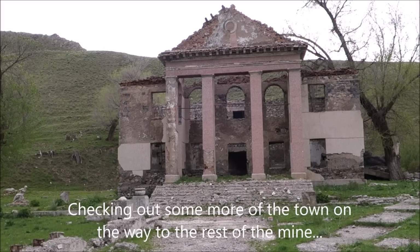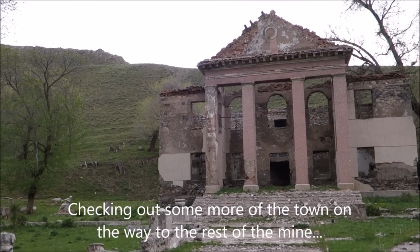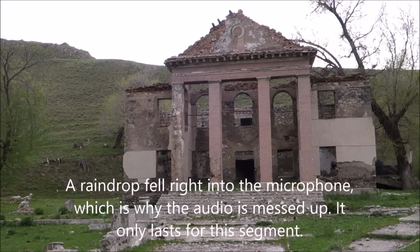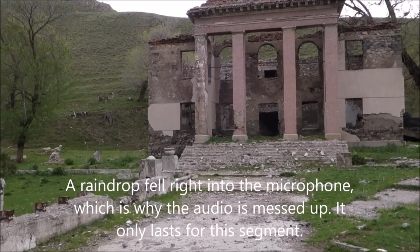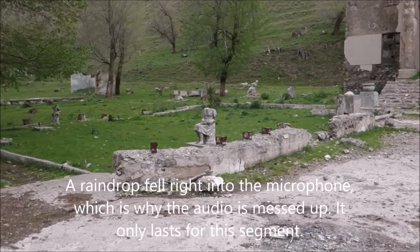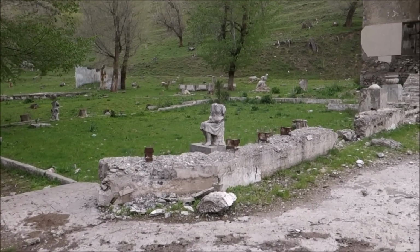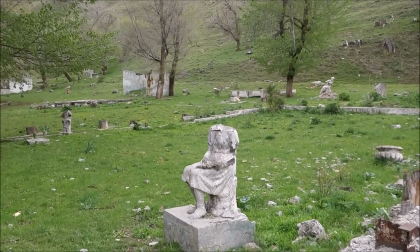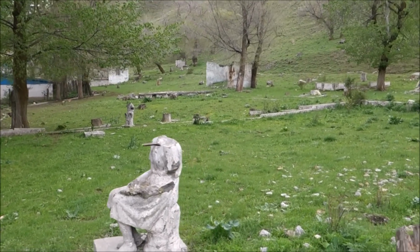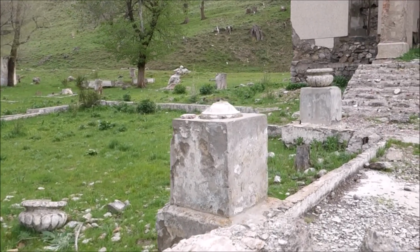Looking down at the ruins of the town, and there's some interesting building here. Wherever this was, it wasn't a church or a cathedral, even though it looks like one, because the communists wouldn't have been into that. And there's some interesting statuary over here. I don't know what this was. Your guess is as good as mine. It's very ornate, though.